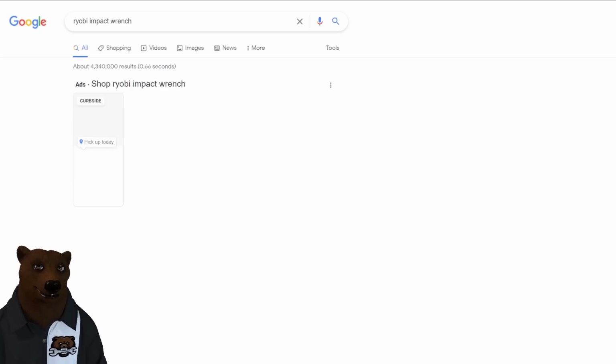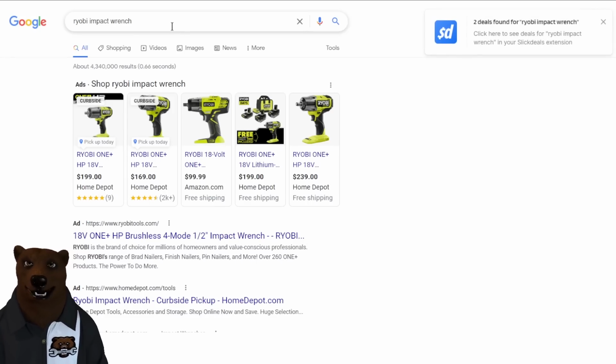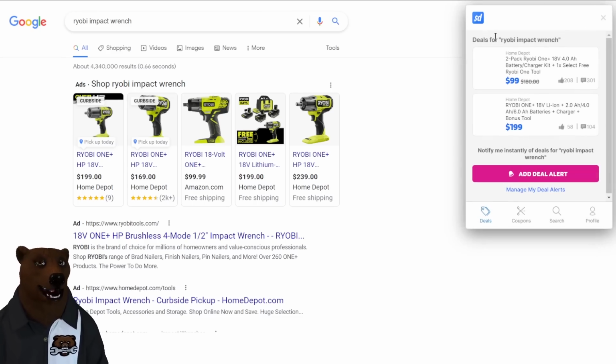What if you're just Googling away, you Google impact wrench? Look at that, popped right up. 2 deals found for Ryobi impact wrench. I wonder what they could be about. You click on it. Oh, look, Ryobi days is going on. They're going to find you all the hot deals. And of course, they got the 2 core deals right there, which are the 2 ones that we're going to talk about the most.